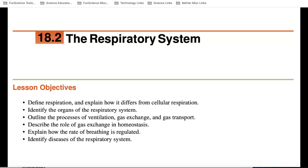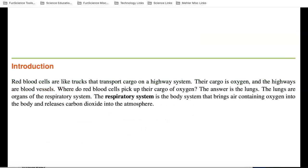Hello and welcome to 18.2, the respiratory system. We're going to look at all different aspects of the respiratory system.